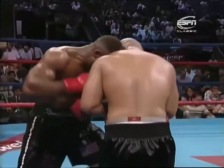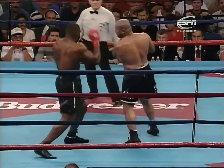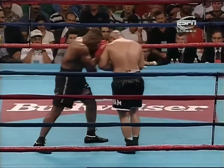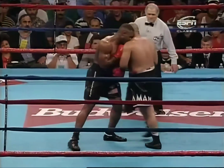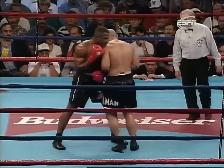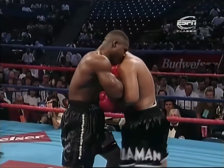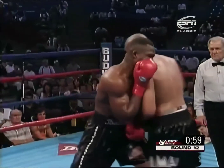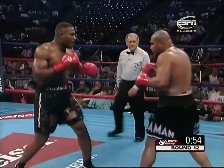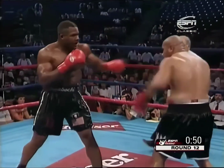Uppercut from Ike. Tua now, shoulder to shoulder. There's the left hook, right hand combination. Throws five punches in that sequence. Ibeabuchi right back. Tua's just not busy enough. He's got to throw caution to the wind here. Let his hand go. It seems like Ike can slow down a little bit. Tua needs to sense that and pick it up.